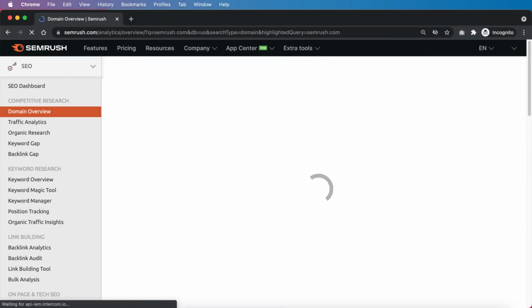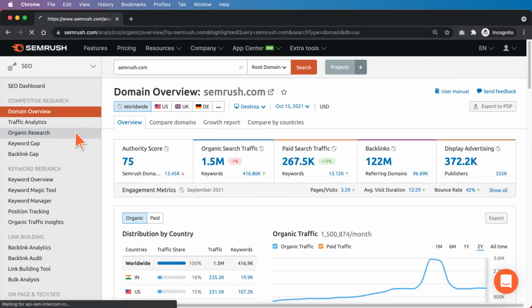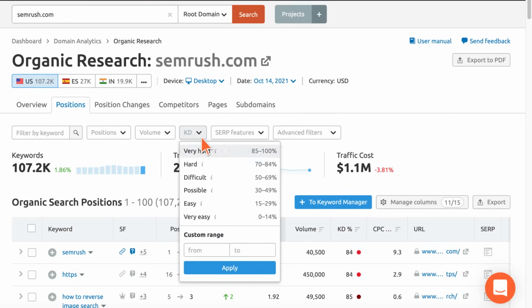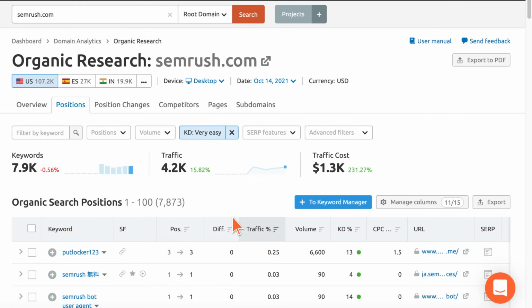Now, the next question you need to ask about your keywords is, number 2, can you actually compete for this keyword? Now, the good news is that you can use SEMrush's keyword difficulty tool to quickly filter through all of your keyword opportunities. So just enter your target domain or a competitor's domain into the search bar and go to organic research. Then click on positions and go to the KD filter. Start with very easy and work your way up. These are the keywords you want to attack first because they won't require as many resources to rank.